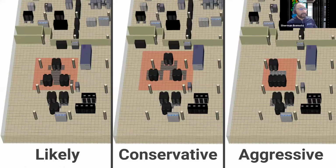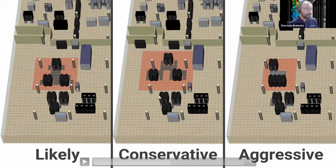And there is an aggressive deployment. This one, an operator may try if they're really trying to conserve air and space and power. So you can see the difference. The likely is kind of in the middle, conservative is spreading everything out, and aggressive is trying to pack it in and conserve resources and capacity for future use as much as possible.